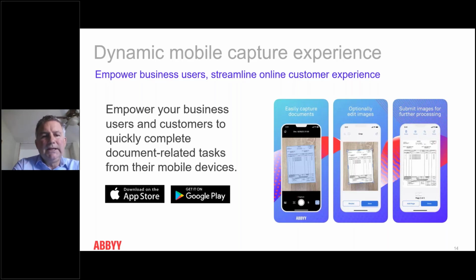Ultimately, it gives your business users and your customers a quick way to complete document-related tasks from their mobile devices. As more and more employees have gone remote over the last few years, some have returned to the office, but we still have a very distributed business model in a lot of companies today. That's where mobile capture can play a key role in some of the use cases and processes that you're trying to automate.